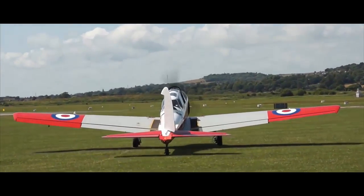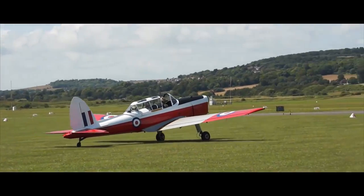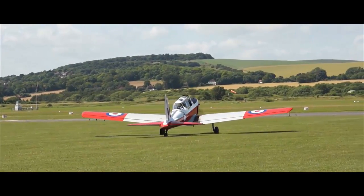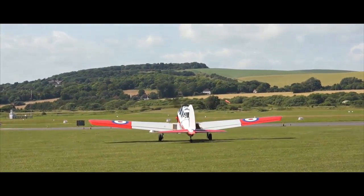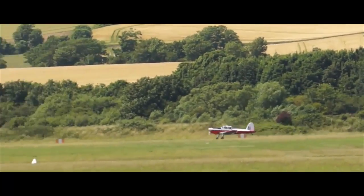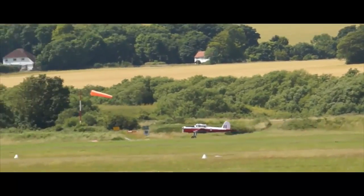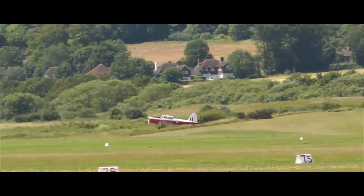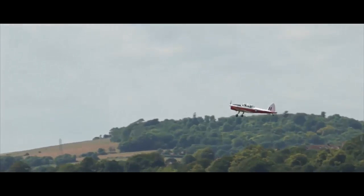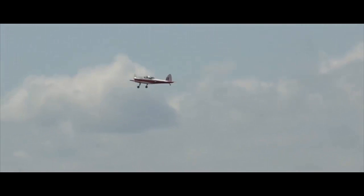Forward view is limited in the Chipmunk, so you have to swing the nose from left to right in order to get an idea of what's ahead of you. See, the windsock is pretty much straight out. That gives you an indication of the wind speed and direction. When it's straight out, you know it's above 15 knots.